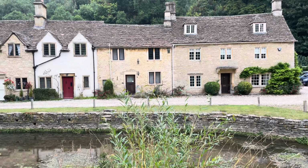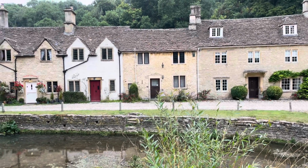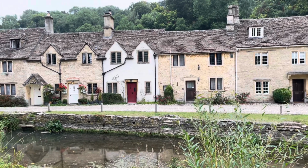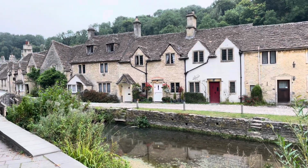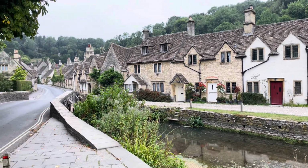The history of the village is a long one, dating back centuries. Originally an area that was occupied by the Romans, with evidence of a villa, the village itself takes its name from the 12th century castle that once stood north of the village.